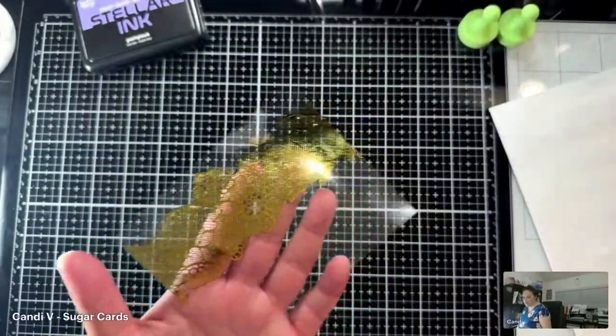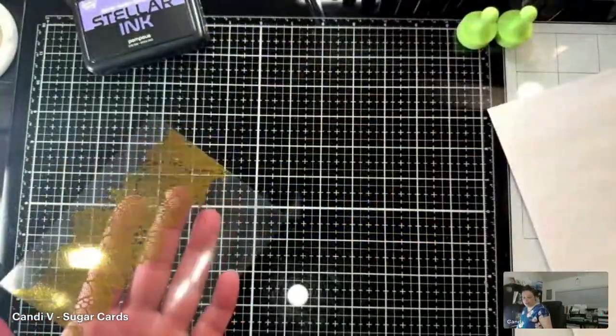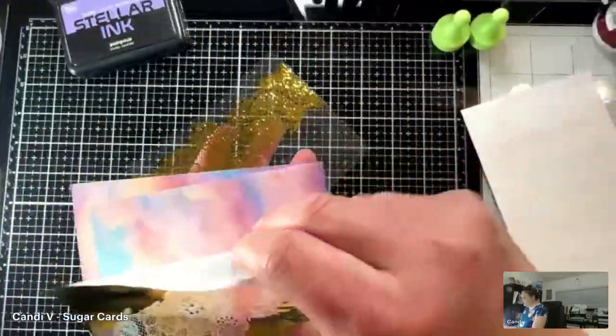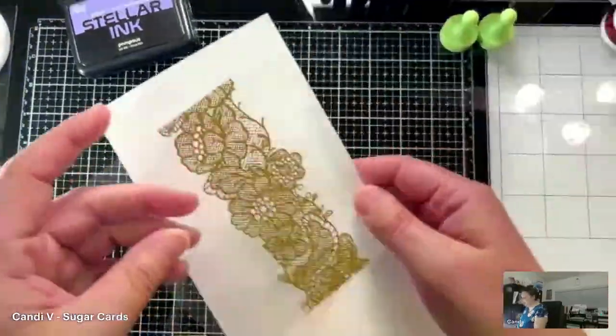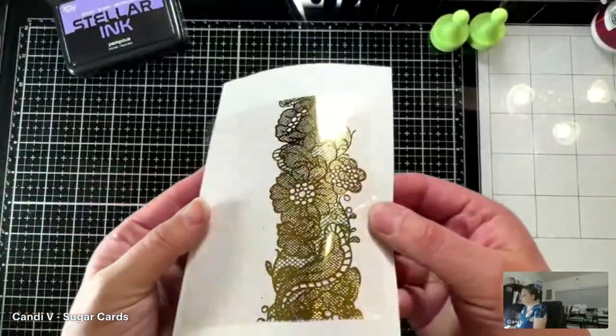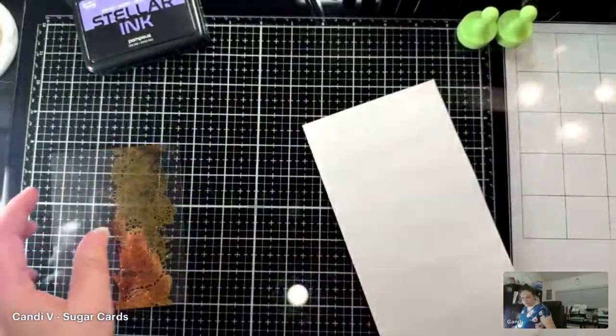Wow. And I can save this and use this with a piece of toner sheet and foil that. Or I can actually use some double-sided adhesive and I could just adhere it, that type of thing. Look at how pretty that is. And I will show you how we're going to adhere this.